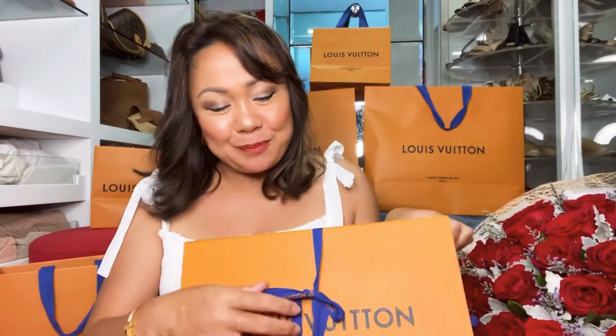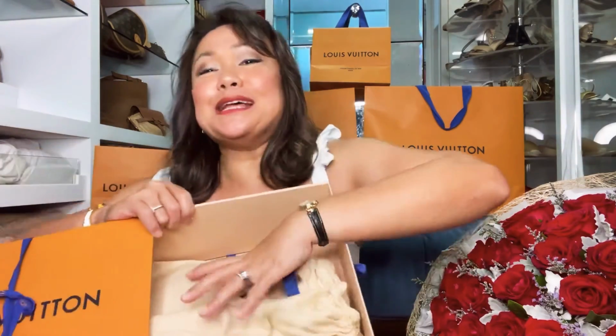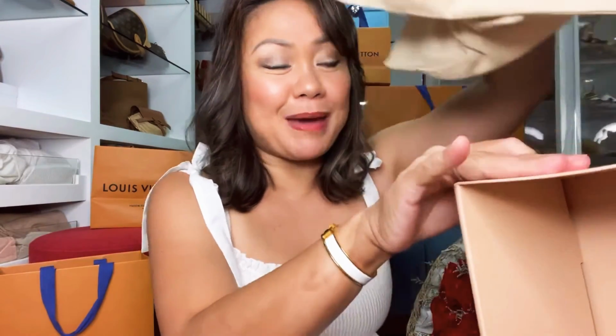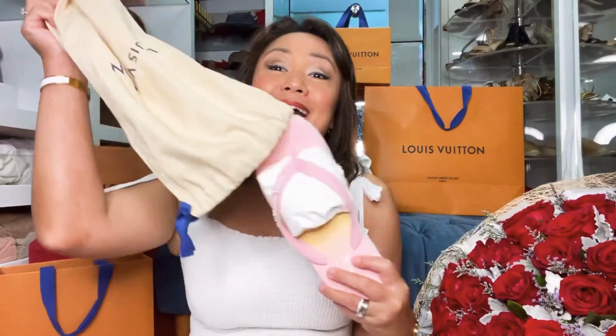So yeah, let's open it together. So this one is like, you pull this way. Let's open it together. So we have 2 dust bags, guys. So I think this is my craziest purchase for 2021. It's so fun. The one I'm talking about, guys, is this one. So this one is from the By the Pool collection slippers, guys. Yeah, I'm insane. I'm insane.